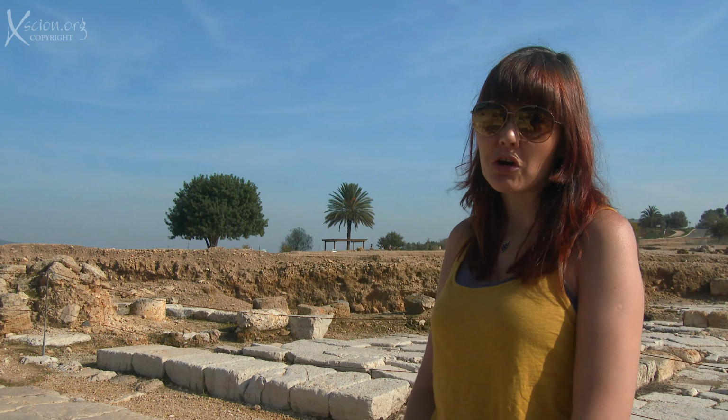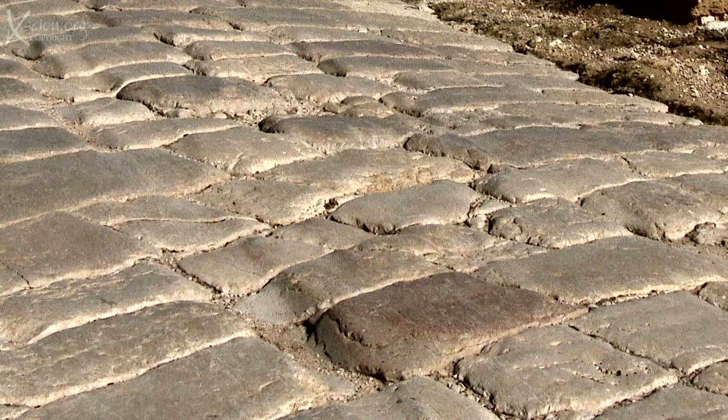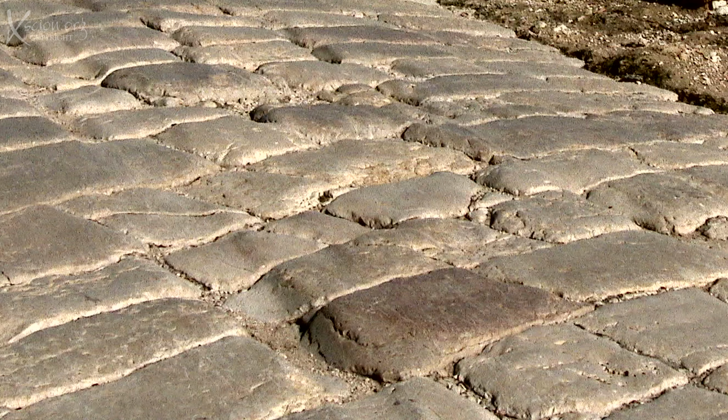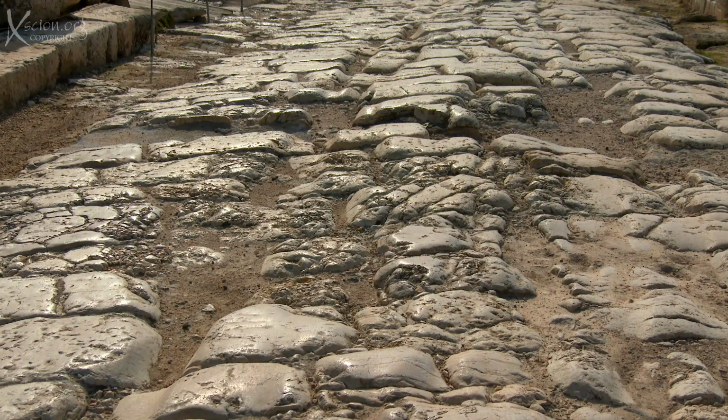We're here in Zippori, and while it was established back about 1000 BCE, it wasn't until the Romans conquered it in 63 BC that it really took off. You can see behind me a perfect example of a Roman road, and if you look closer you can still see the grooves that the wagon wheels created.